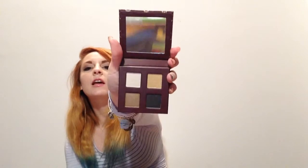This one's the Golden Satin. I really love this one a lot. It's so pretty. And then this one is Plum Velvet. That's what I have on today right now. And it's just really subtle, so it's really good for everyday wear.